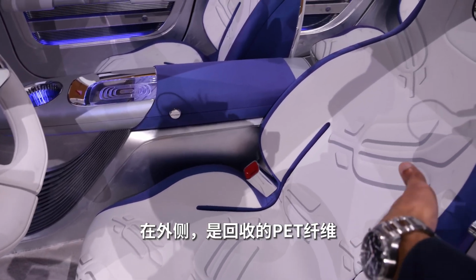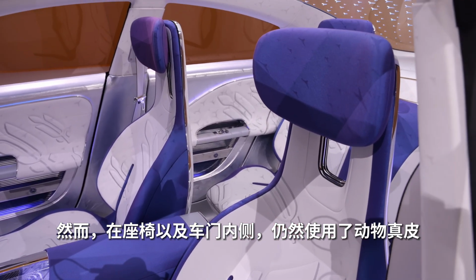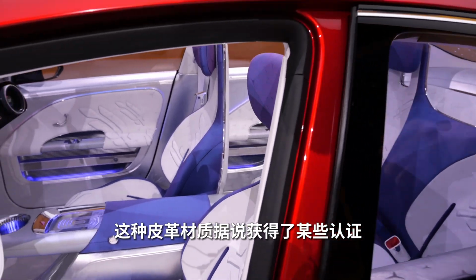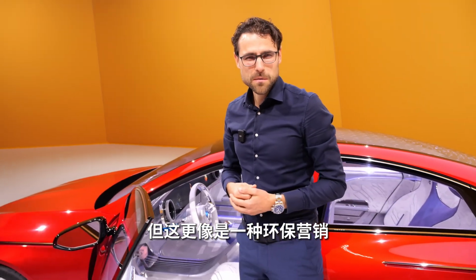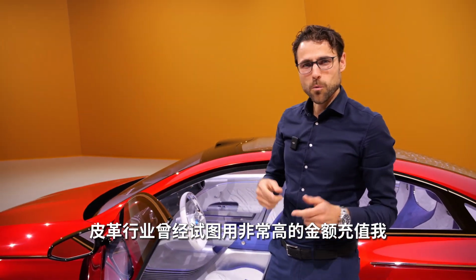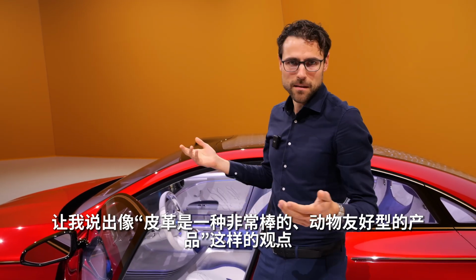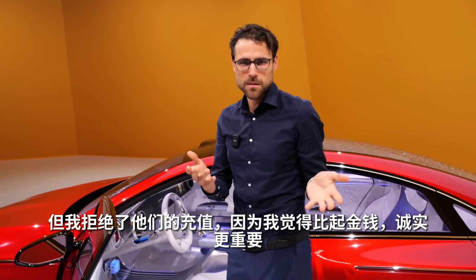On the outside, there's recycled PET fiber. However, on the inside and also inside of the doors, they still use animal skin for this one. It's supposed to have some kind of certification and so on, but that's more a greenwashing thing. Remember, the leather industry wants to pay me massive amounts of money that I say leather is great and animal friendly and so on, but I refuse because I'd rather tell you the truth than getting rich.